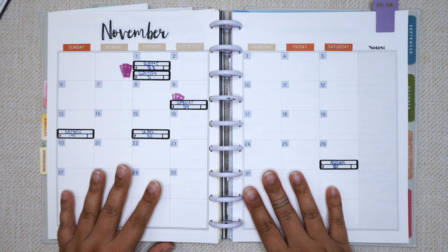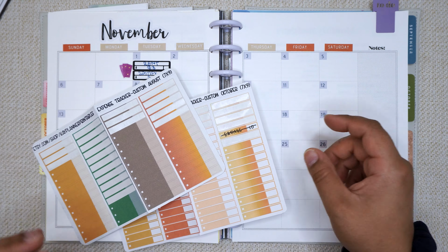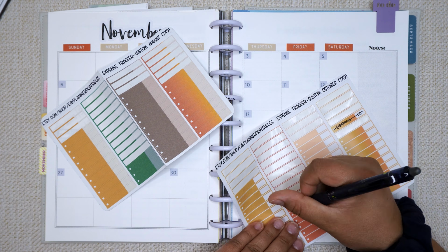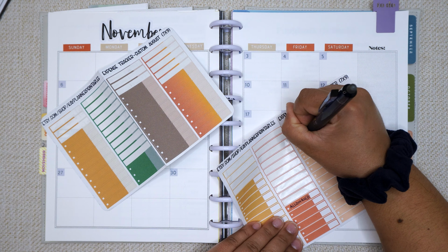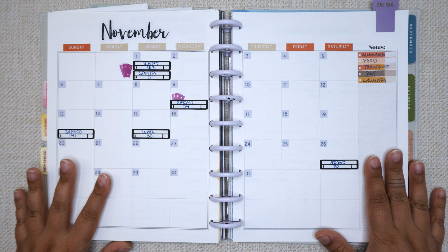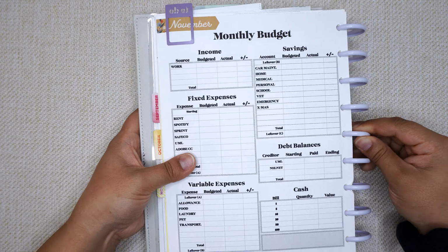So there's all of my fixed expenses, and then I'm just going to reuse some of these trackers that I've already made for November. So I just gotta color code them, and I'm gonna put them in my notes bar here. Okay, so that's looking good for the calendar for me. I'm going to move on to the estimated monthly budget.